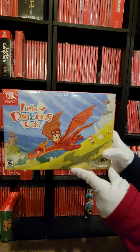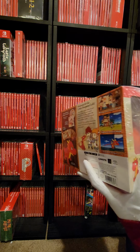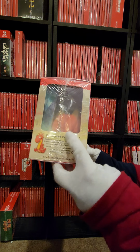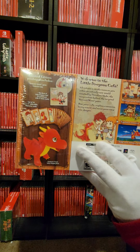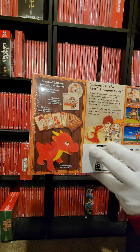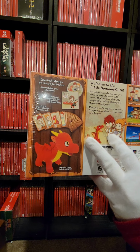Here is Little Dragon's Cafe. I don't know if you can see in there, it has a dragon stuffy in there. It has a soundtrack and then some collector cards.